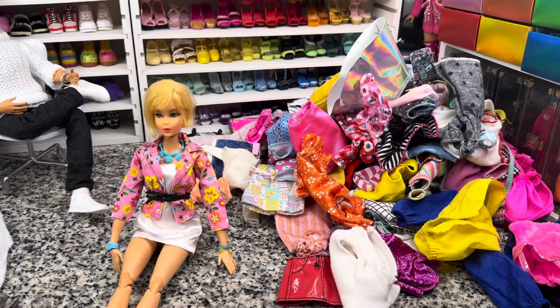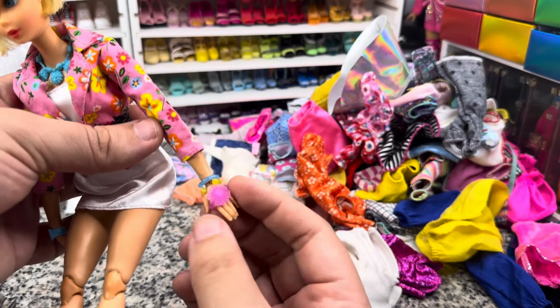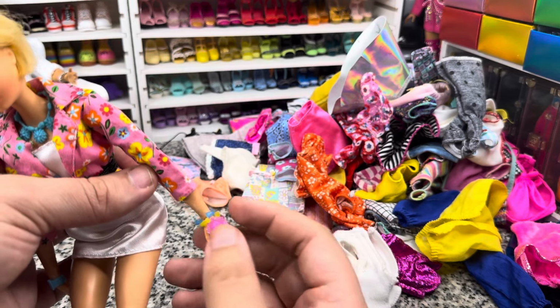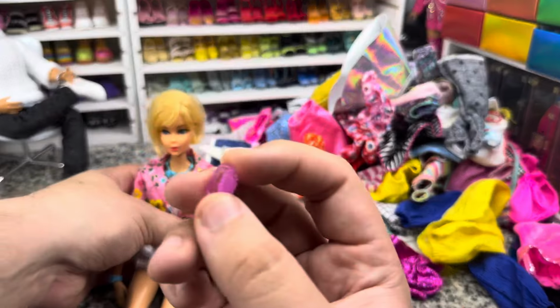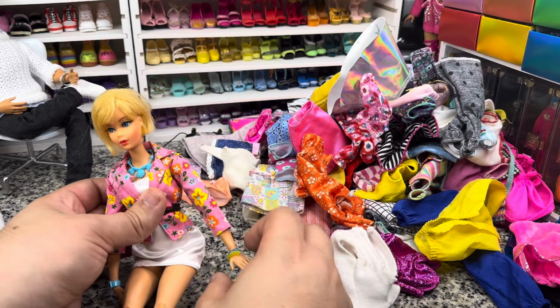Maybe try this ring. Just because we've styled rings on a couple of other dolls. No, that won't work. Like, it's almost too big to be a ring. Like, it's too wide. Okay. So, I think that'll work.